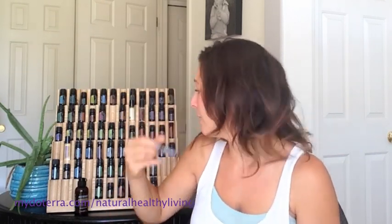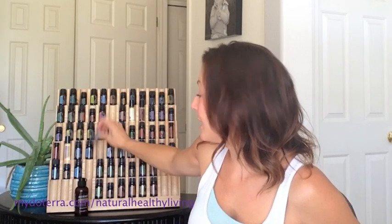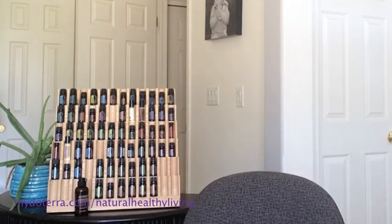The boys love them. They take On Guard this way. They love the beadlets. There's peppermint too, and I keep a peppermint in my purse, my breath freshener one. Peppermint has a lot of good uses, so the beadlets are awesome. You can use them for freshening your breath. You just pop it. The kids don't love this one as much because it's kind of warm, but it just tastes like pepper. Now I feel like I've had a breath mint in my mouth, and it feels amazing.